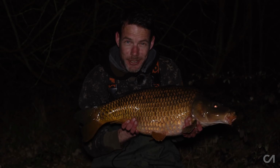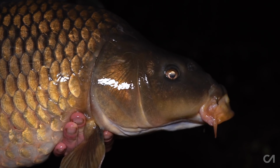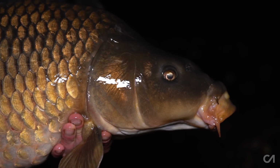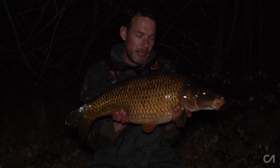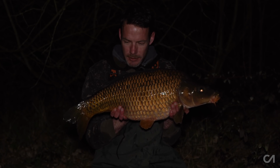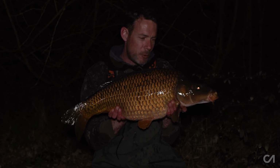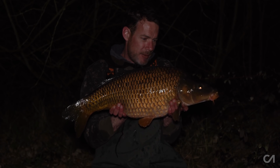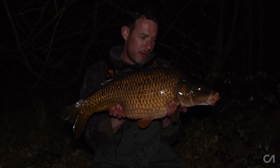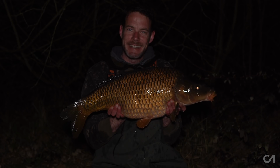But yeah, this one came on a solid bag. Just thought I'd try something different. I normally use like an 8mm pop-up in a solid bag, something really small, but because these fish are still a little bit green, I wanted something a bit brighter and more in your face, so I used a trimmed down larger pop-up, which probably ended up about 14mm, in amongst a bit of pellet and a couple of crumbed up boilies. And yeah, it's done the business.